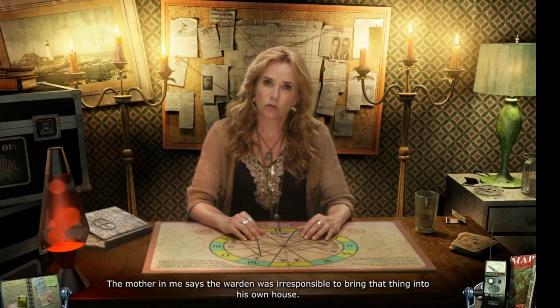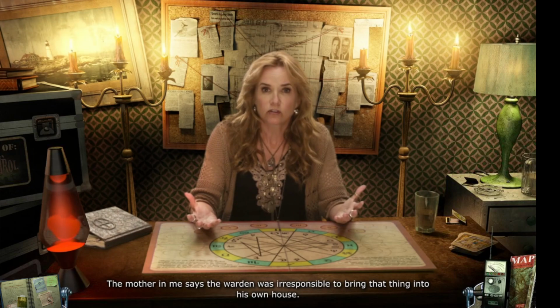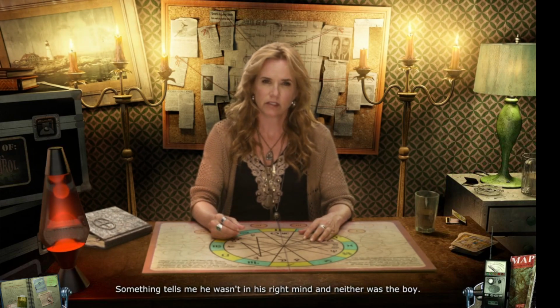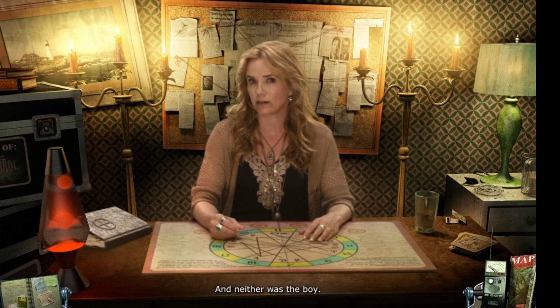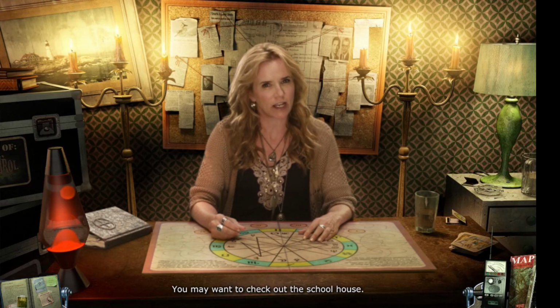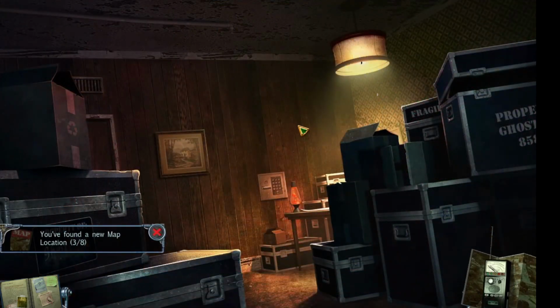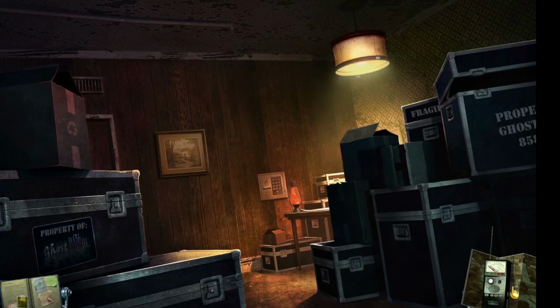The mother in me says the warden was irresponsible to bring that thing into his own house. No shit! Something tells me he wasn't in his right mind. And neither was the boy. Possession. You may want to check out the schoolhouse. Oh, we get a new location. Yeah, we gotta go check out the schoolhouse. Very fun, very fun.